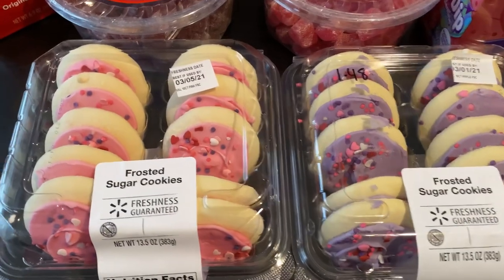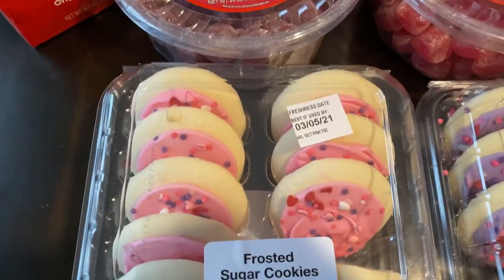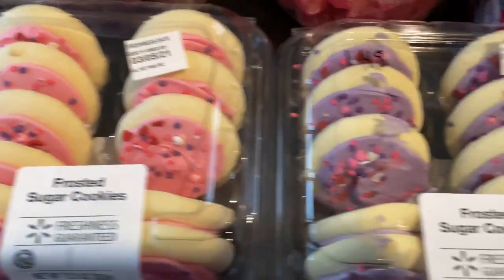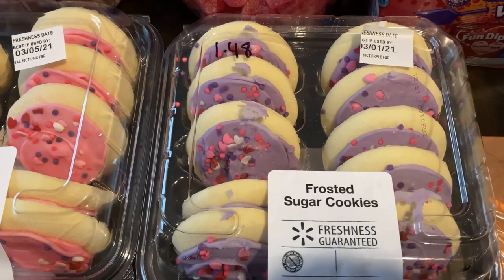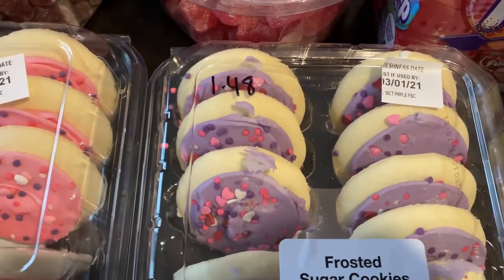So the first items that I picked up are two packs of cookies, and I purchased these before. They're 10 count, so I just got the pink ones. And then I also got the ones that are purple frosted, and they're just the frosted sugar cookies, and they were marked down to $1.48.